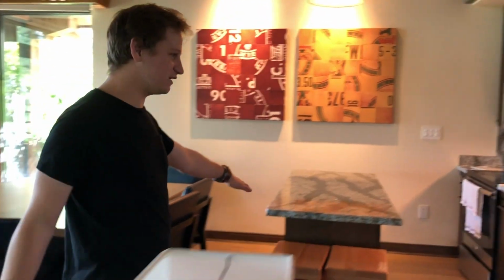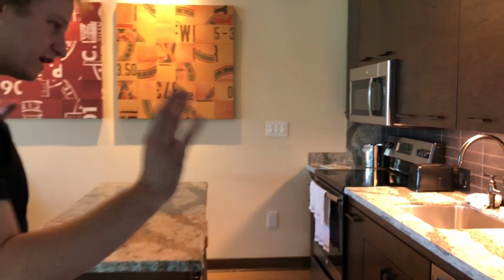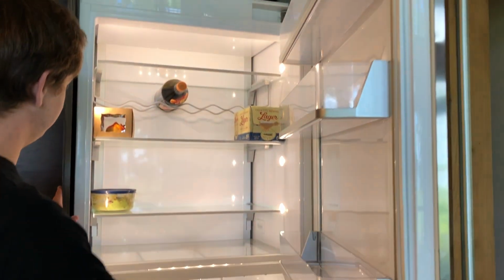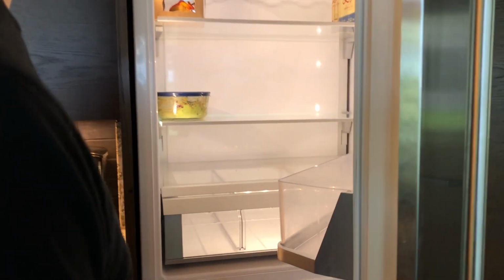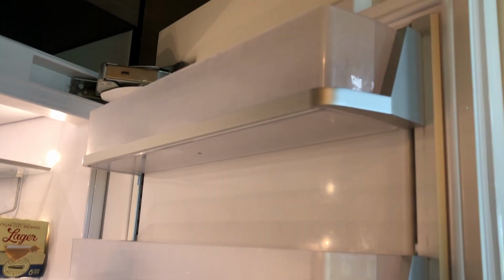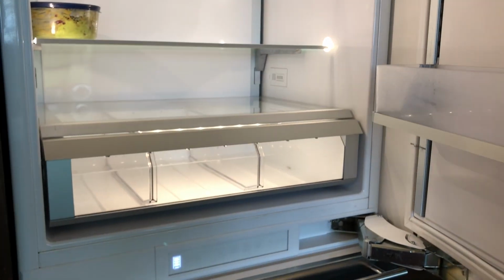And over here, we're going to go to the kitchen. It's a full kitchen, everything you would need. Fridge. A ginormous stainless steel fridge. We got a little bit of stuff here left over. Some drinks. And some drawers at the bottom there that you could store produce. And then you could store some juices, some condiments over here, milk.